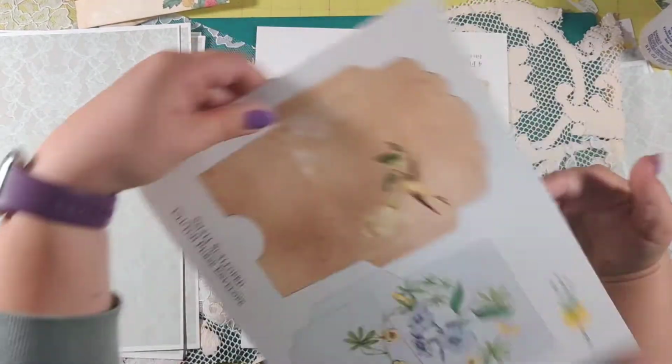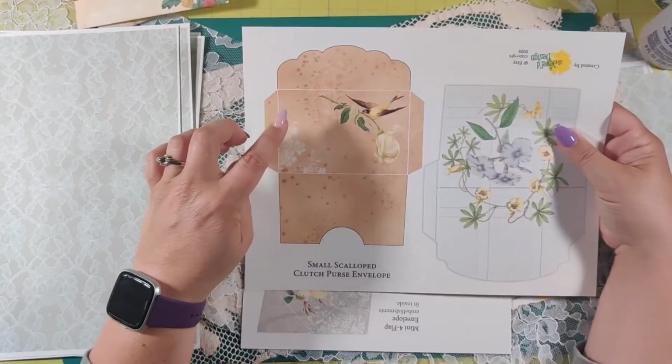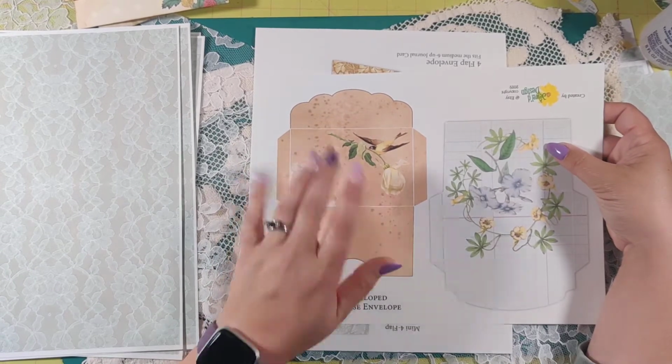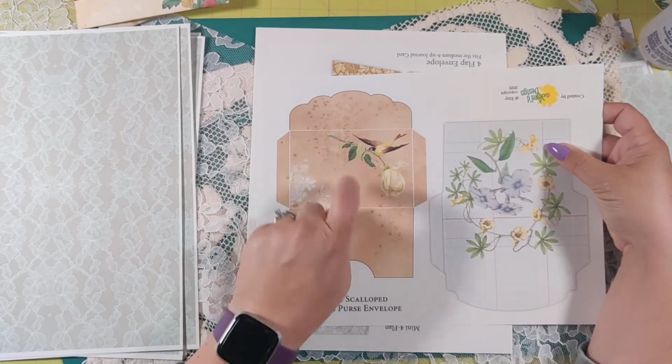Now this one, that's what I did with the standard one, but back on my mini or small scallop. And this one, again, I did that white reverse floral imprint on it, and then I have a pretty bird with a rose on this side.